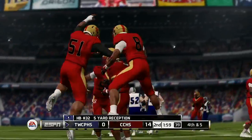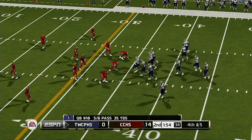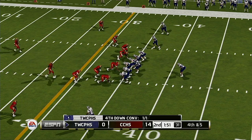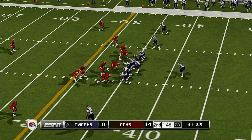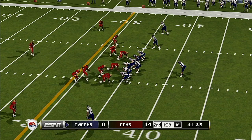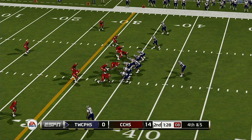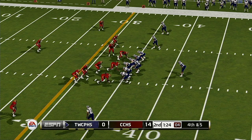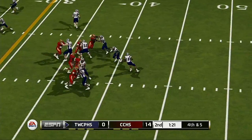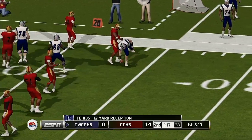Pass is caught. The defense lays him out. Well, they're looking for another fourth down conversion. They've already gotten one this drive. He's got room. There's a very impressive open field tackle.